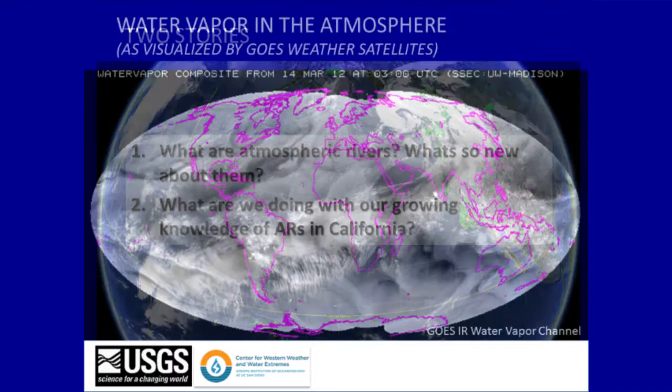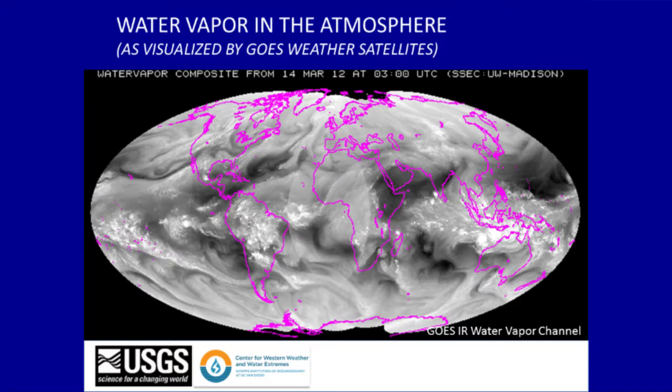So let's talk about what these things are. Why do we treat them as though they're new? Here's an image of the GOES infrared water vapor channel globally. It's multiple satellites, but the global imagery. And this is how we tended to see and think about, and long before there were satellites, we were thinking about the atmospheric arm of the water cycle from this perspective.